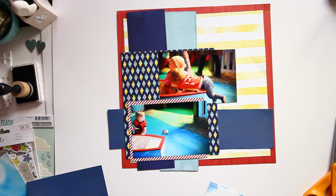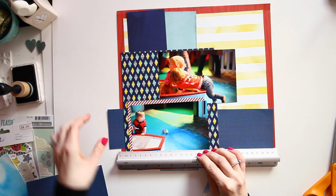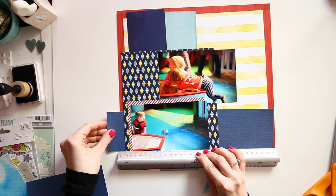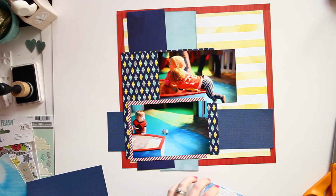And I'll just grab my ruler so that I can fake this being all the way across. So if that were a 12x12 or a 3x12 even, that's where it would be. Is my adhesive in the right place? I think it's not too bad. Okay.